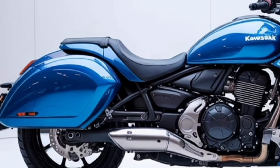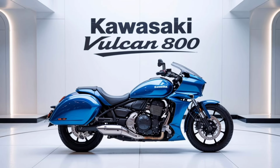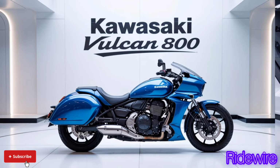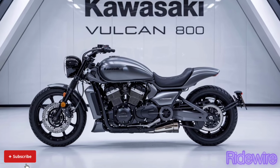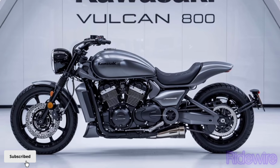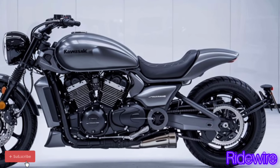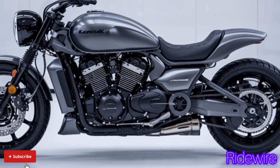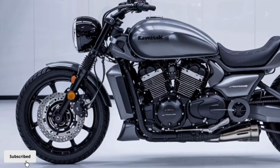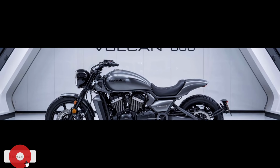To sum it up, the 2026 Kawasaki Vulcan 800 delivers a near-perfect mix of retro cruiser charm and contemporary refinement. It rides smoothly, looks stunning, and offers just enough technology to enhance the experience without diluting the classic appeal. Whether you're hunting for your first cruiser or returning to the Vulcan name after years away, Kawasaki has built something that feels both familiar and refreshingly new. If the mid-weight cruiser market felt bland in recent years, the Vulcan 800's return might be exactly what it needed.